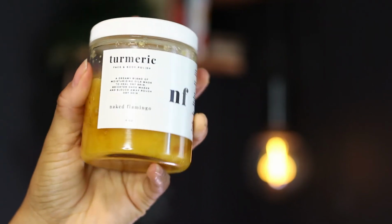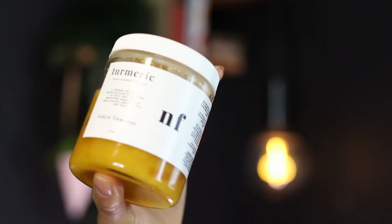Okay, this is another black owned business. I'm going to end up doing a review for this and some other products that I bought from this same brand later on. But this is the Turmeric Face and Body Polish from Naked Flamingo. This brand is super, super cute. Found them on Instagram because there's another skincare brand that I follow, and they're kind of cool with this same company. This is a body polish, and it smells very, very earthy, slightly sweet. It's just bomb. But love the fact it says face and body polish, but I've only used it on my body just because there's sugar in here and I feel like the granules are a little bit too big for my face.